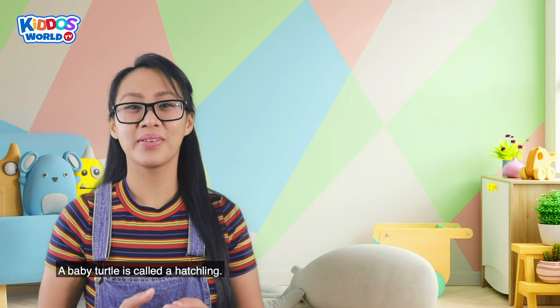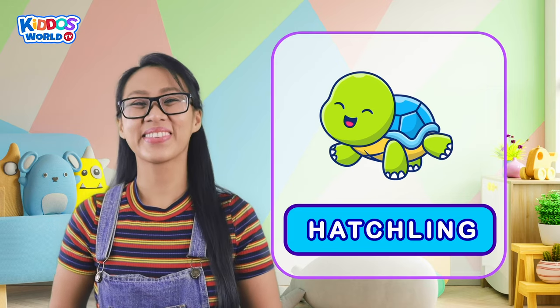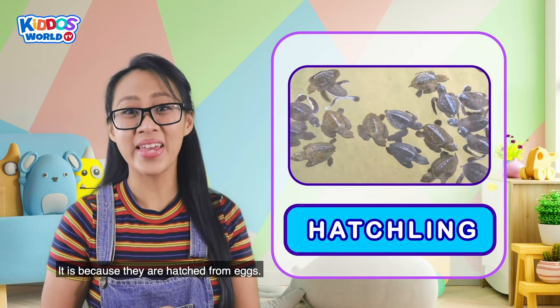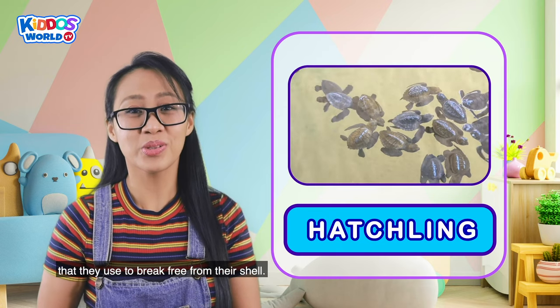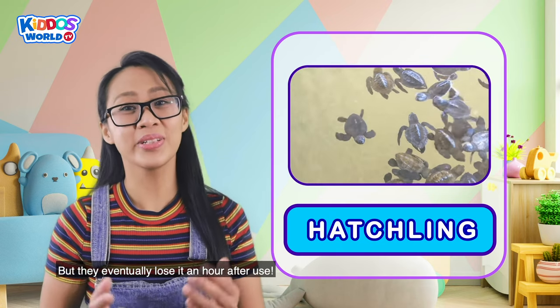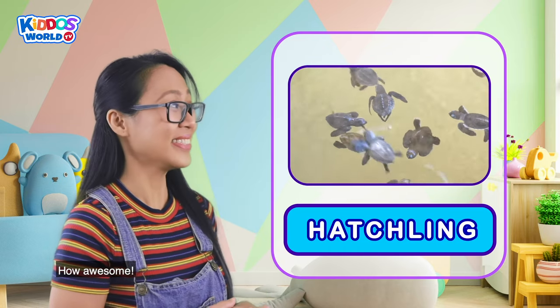A baby turtle is called a hatchling. It is because they are hatched from eggs. Baby turtles, just like chicks, have an egg tooth that they use to break free from their shell. But they eventually lose it an hour after use. How awesome!